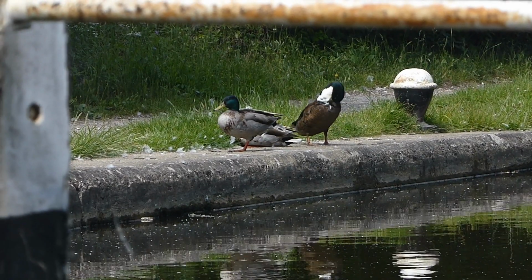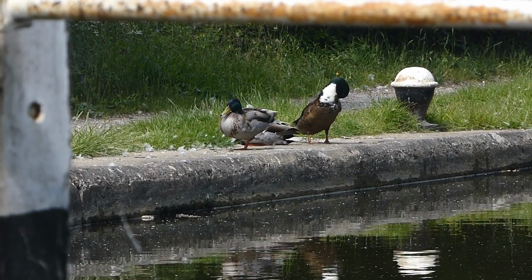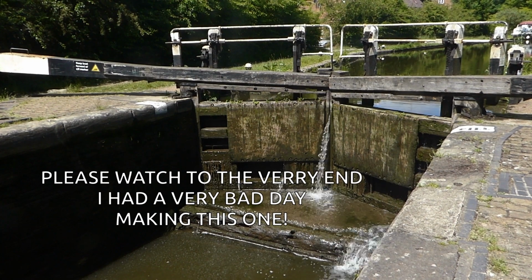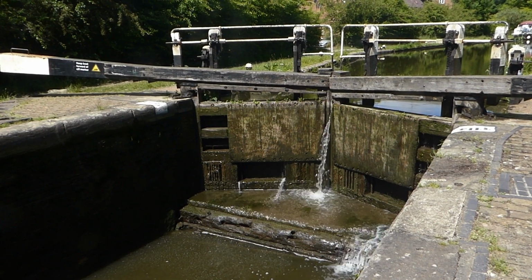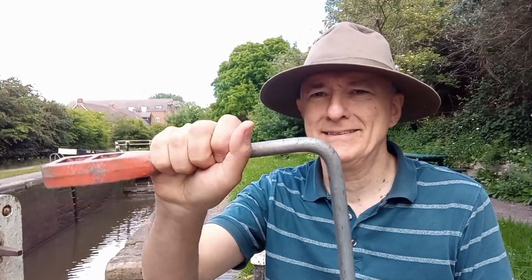And the reason I think it's so important is because it's fundamental for travelling on the canals. If everybody needs to use a lock, they always need to carry something very important. One of these. Woe betide the boater who's only got one.